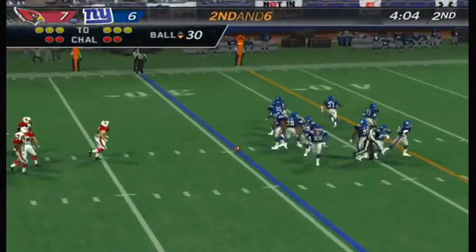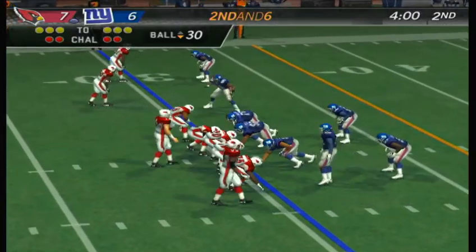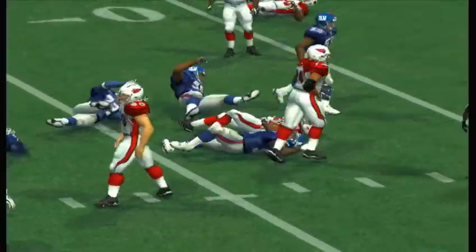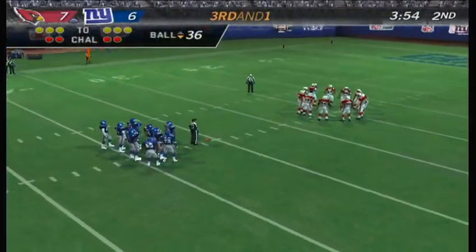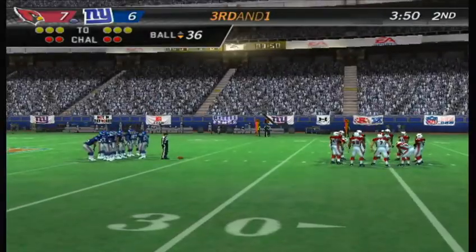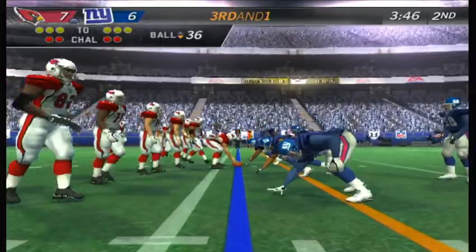Second and 6. Ball on the 30-yard line. New York comes out in a 4-3. Pierce is there for the tackle. Now let's have a look at what our runners have done up to this point. Ball on their own 36. Ball on the 36-yard line.